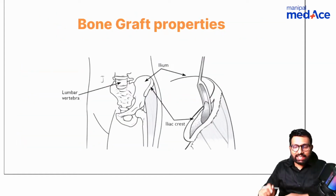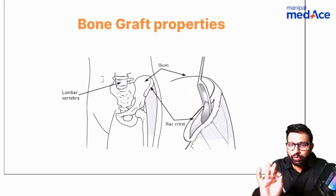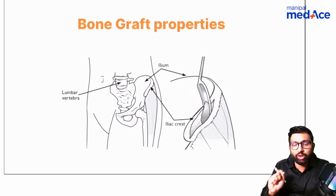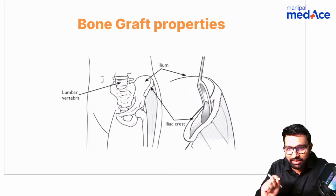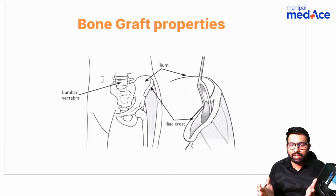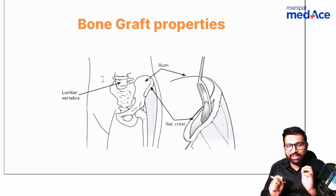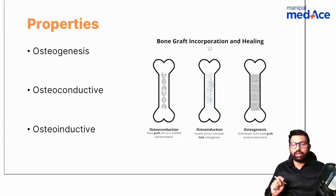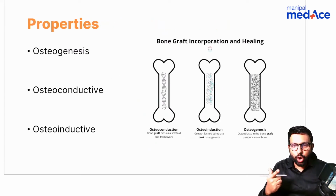Okay, so that is an iliac crest bone graft. Normally what we see in clinics is we use an iliac crest bone graft, but here we are talking about bone graft substitutes. Remember that even if it is a bone graft or a bone graft substitute, they all need to have some common properties if they want to promote bone healing. Mainly there are these three properties that are important: osteogenesis, osteoconductivity and osteoinductive property.